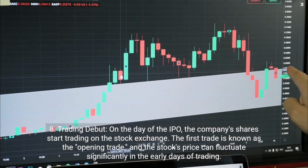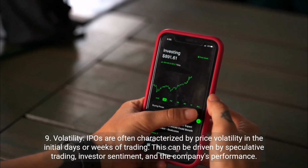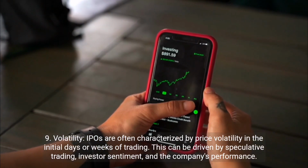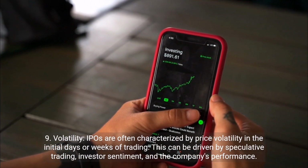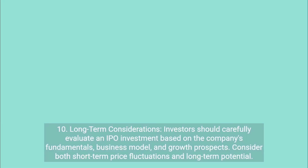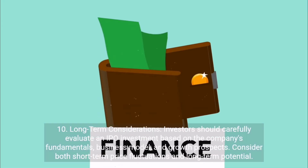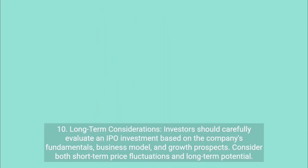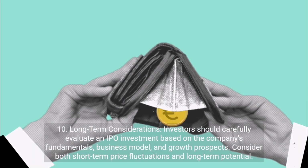of trading. 9. Volatility. IPOs are often characterized by price volatility in the initial days or weeks of trading. This can be driven by speculative trading, investor sentiment, and the company's performance. 10. Long-term considerations. Investors should carefully evaluate an IPO investment based on the company's fundamentals, business model, and growth prospects. Consider both short-term price fluctuations and long-term potential.